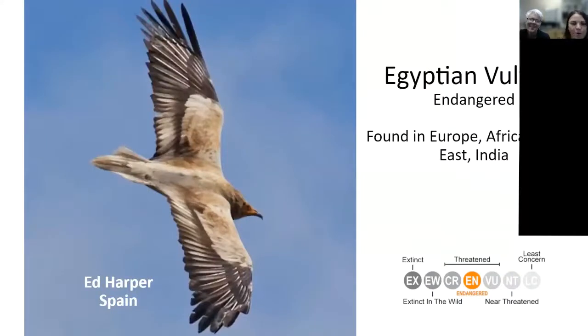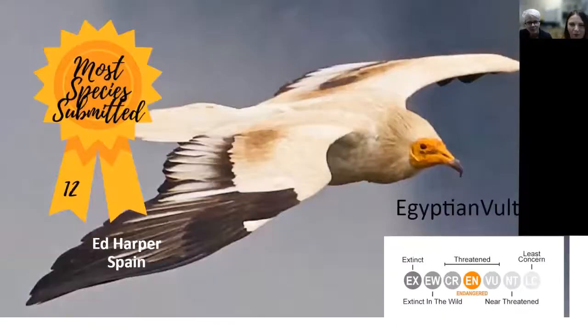Mm-hmm. Ooh, okay. Egyptian vulture, also endangered. These ones I think are particularly beautiful. Maybe it's because they have that long pointed beak.